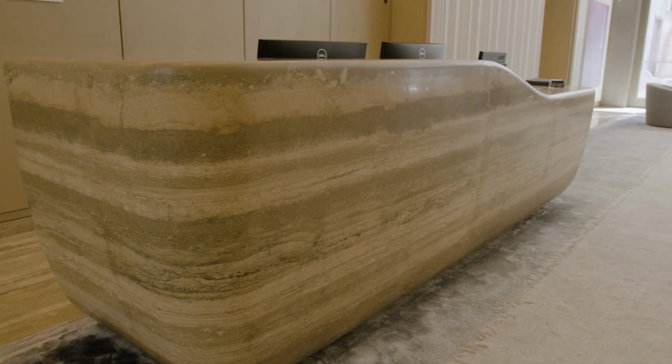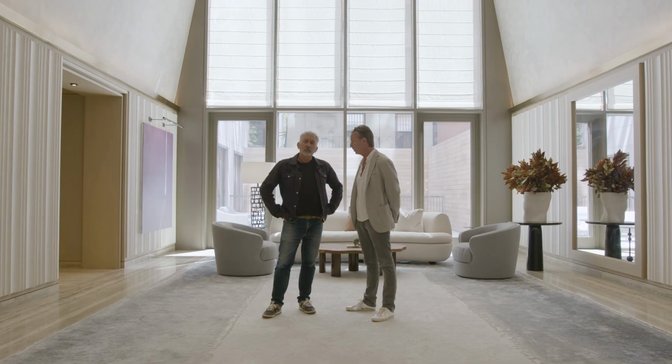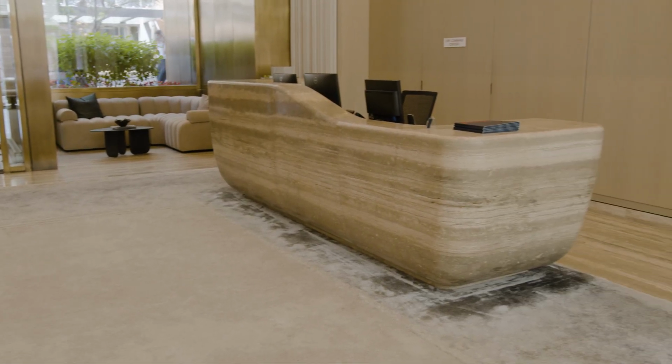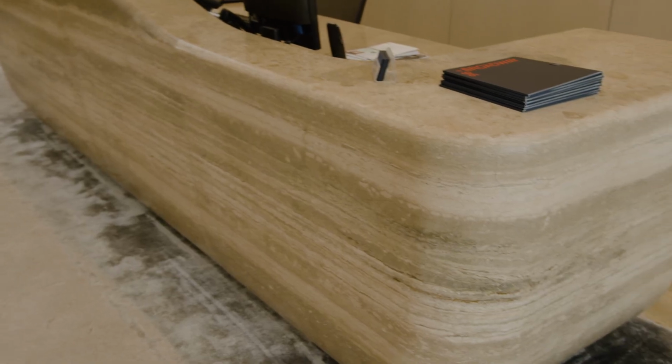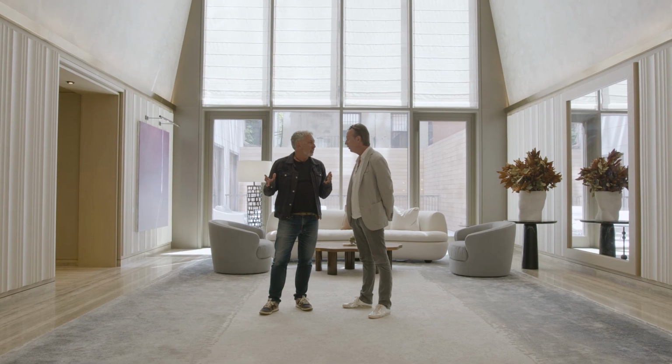Now, one thing I know about you, Thomas, is you like carving things out of stone. Yes, I like stone. In this case, we were able to carve the entire reception desk from a block of marble from Italy. And that's the general idea that we work towards, which is making something that lasts. That's what the whole building's about here. That's what everything we do is about.